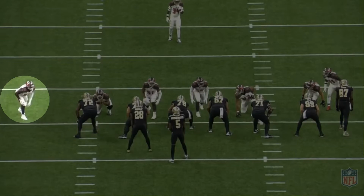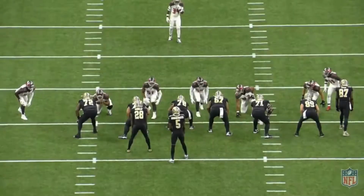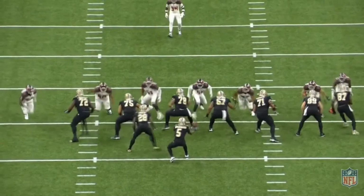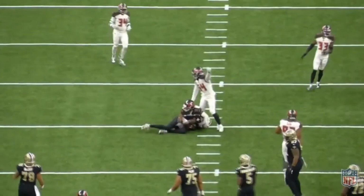6 minutes, 30 seconds in the first quarter. Barrett almost gets to the quarterback. He is within inches. 72 gets beat by Barrett. Barrett comes swinging around. He almost gets that ball. From this angle, you can't really tell as good, but I mean, it was like 6 inches.